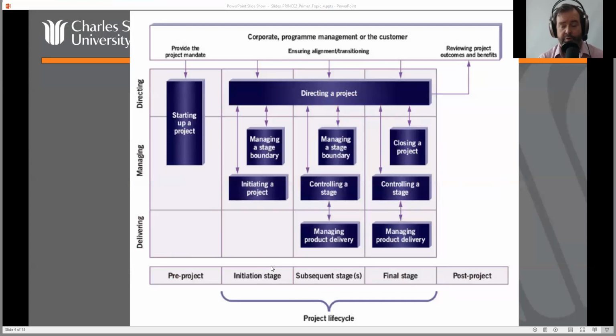Lots of things, all the same sorts of things happen in the last management stage as would have happened in all the other stages before it, other management stages. But in the final stage, an extra thing happens, which is the closing of the project. So you can see here, the pre-project stuff is the startup of a project. That's the process we talked about last week. That happens before we've actually officially got a project, but it's still a PRINCE2 process.